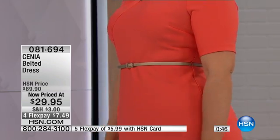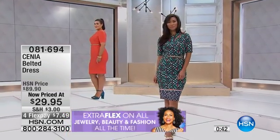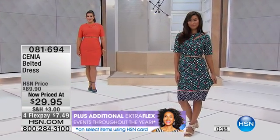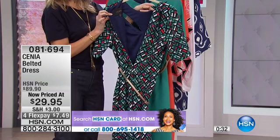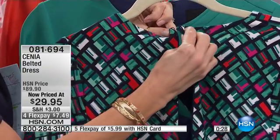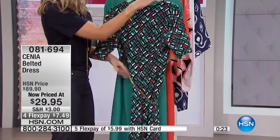All great colors to go back to fall. It's a great fabrication because it has a really nice stretch to it. Now there is a hidden zipper in the back. So there is a hidden zip closure. This is how you get into the dress, okay? There's a beautiful hidden zip, and then you have the hook and eye closure at the top as well. They all come with the belt.